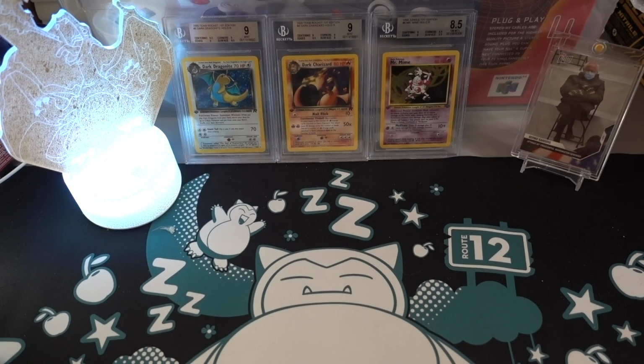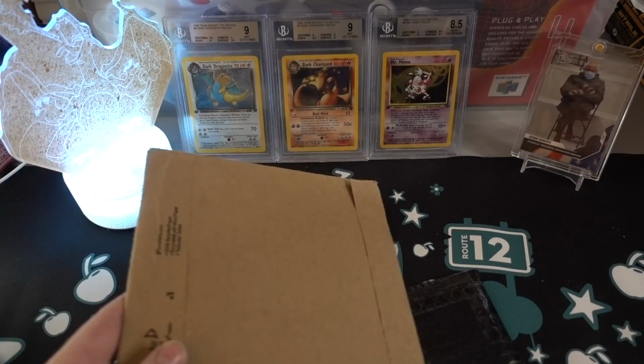So what we're going to do is jump into these sports cards first. That way, if anyone doesn't like sports cards, they can always bypass that stuff, and I'll leave a little note to skip this part if you're not interested in sports cards. But without further ado, we flip on over to the table where we have two packages that need to be opened.